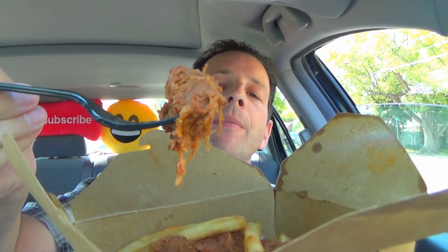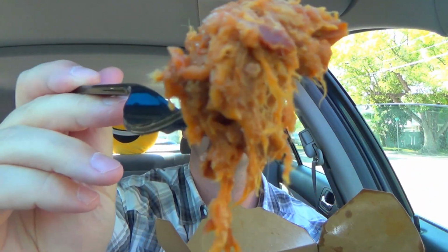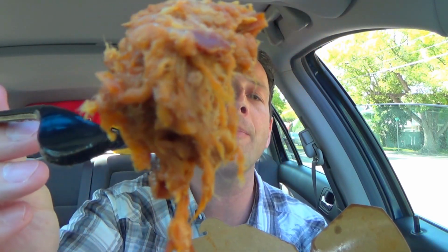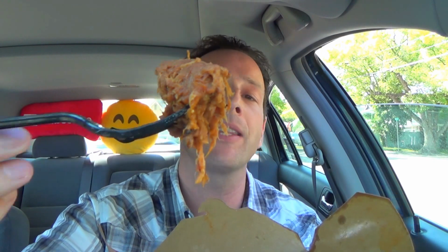Let me pull up just a little bit more of that pulled pork, guys. Look at the shredded fibers of meat and that goodness right there. Very well done. They make this fresh every single day. And the combination of the meat and the sauce itself, it's not very sweet at all. And it really pops as soon as you bite into this. This is really pretty fantastic pulled pork.